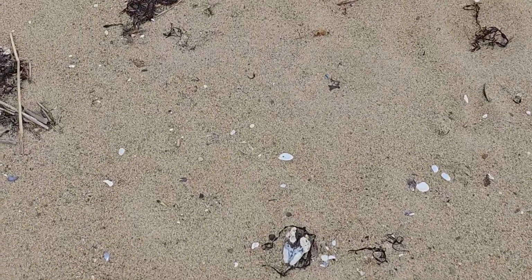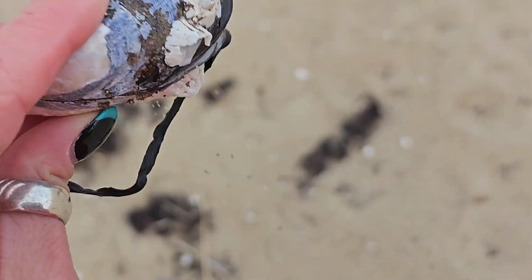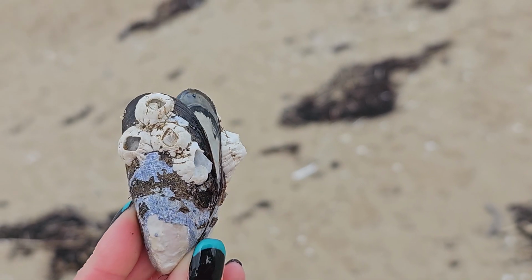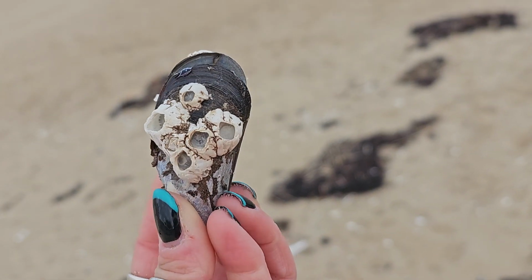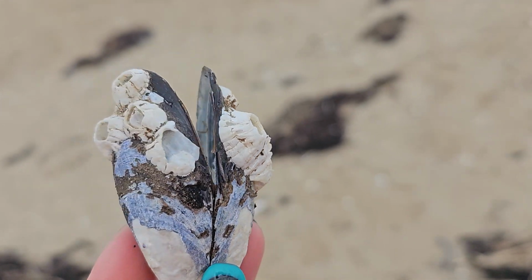Ooh, look at this barnacle crusted blue mussel. Holy cow, you guys, I love these. I just feel like these look so rustic and so New England. And I love when I find them when they're hinged. But look at how gorgeous this shell is.